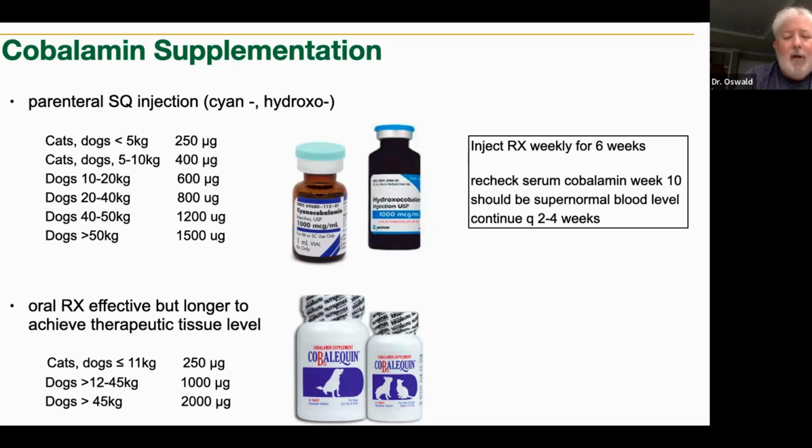We also know in the last couple of years that some clients, I prefer injections. I think once a week injection is preferable for me. But some patients and clients, actually, not so much patients, want to give oral daily vitamin B12 at home. You can do it. I would be careful here that I would probably only consider the use of one brand, and that would be Cobalaquin from Nutramax. That's been the only one that's been validated to be bioavailable and appropriately absorbed in dogs and cats.